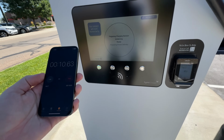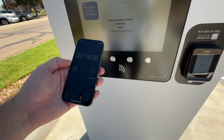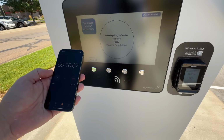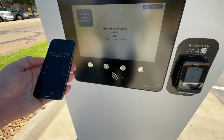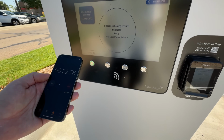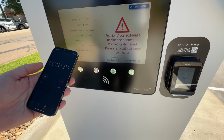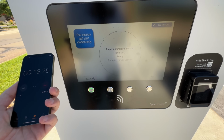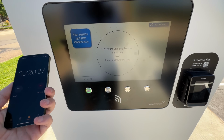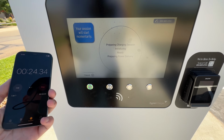Finally hit 10% and we're finally charging. Well, connecting. We're doing the handshake timer now. And come on, what are we at? Definitely not the 7 seconds you'd see at a Tesla, that's for sure. Session aborted. Connector damaged. It went on to say connector failed, and then it said charge point unavailable, but after a few restarts, I think we're back in business.